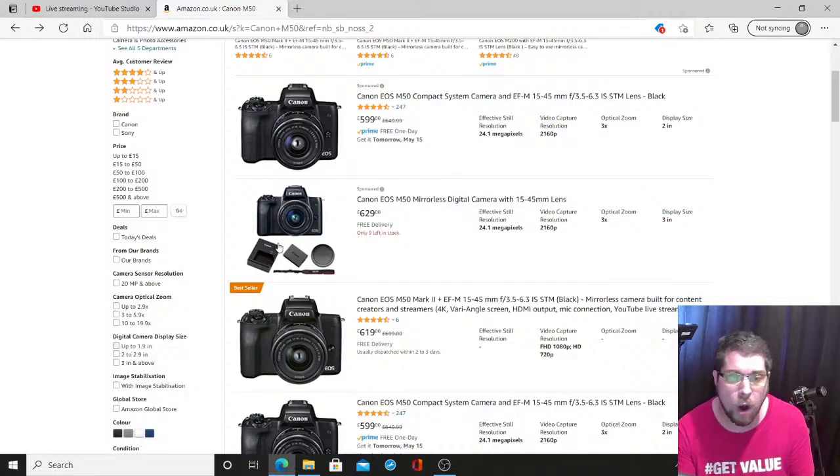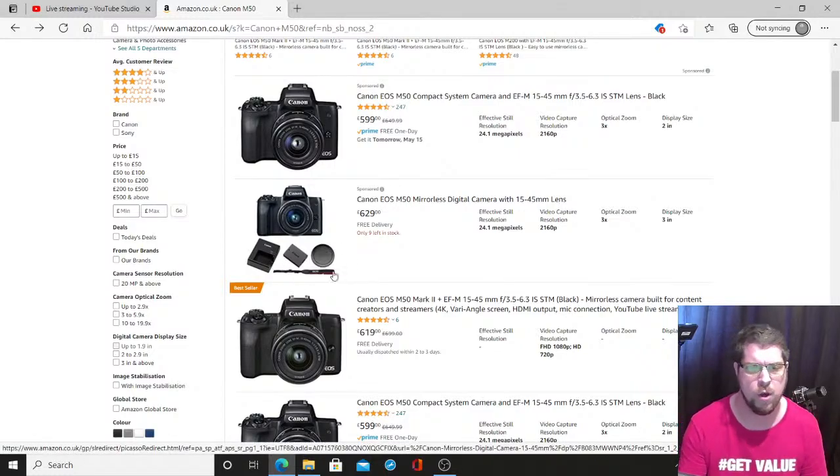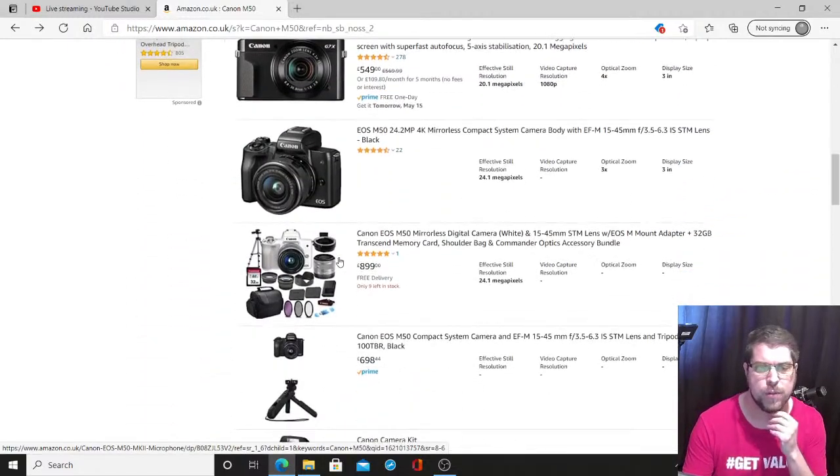Now, something you might want to bear in mind is you can get ones with a few extra features. Well, I say features, gadgets, so extra caps or extra batteries. I'd highly recommend a couple of batteries with whatever camera you get. And that's something to bear in mind.